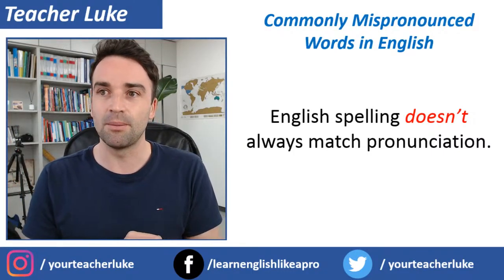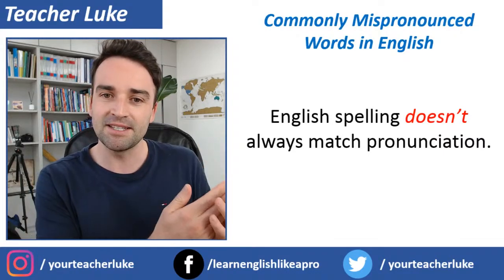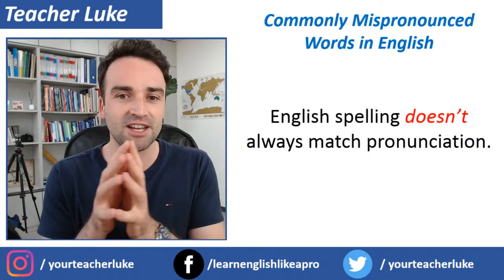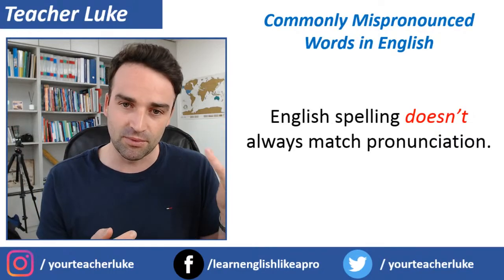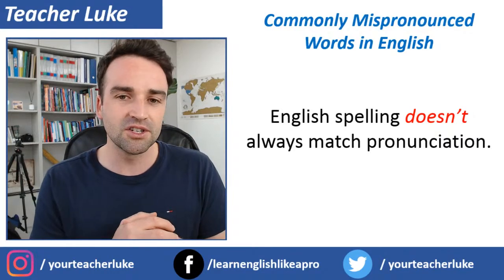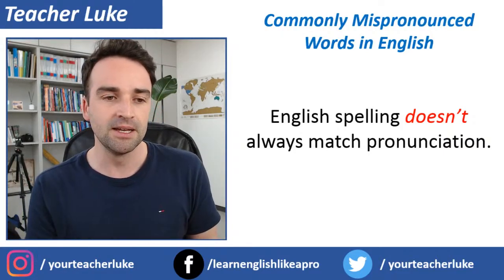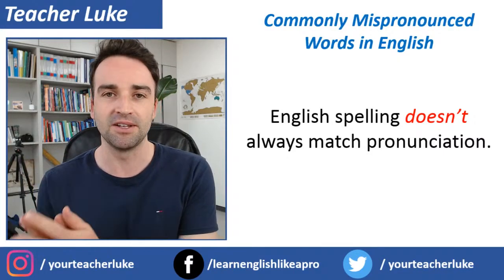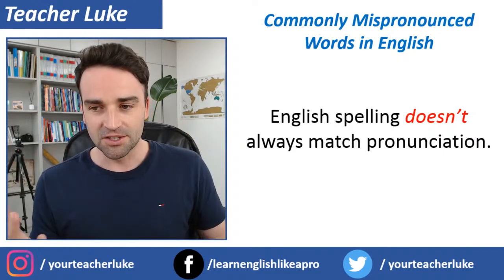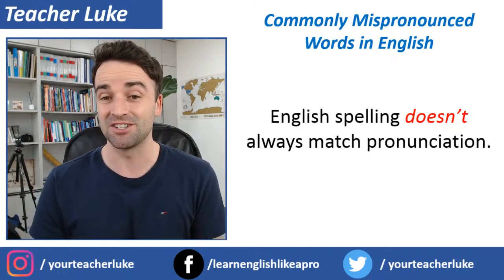One, English is a pretty old language in terms of English writing. So the writing doesn't change, but the pronunciation does change. That means there's a gap between pronunciation and writing. Also, English has a lot of borrowed words, especially from French. So we have a lot of French influence in our spelling, but not in our pronunciation. Lots of reasons why, but English spelling doesn't match the pronunciation.